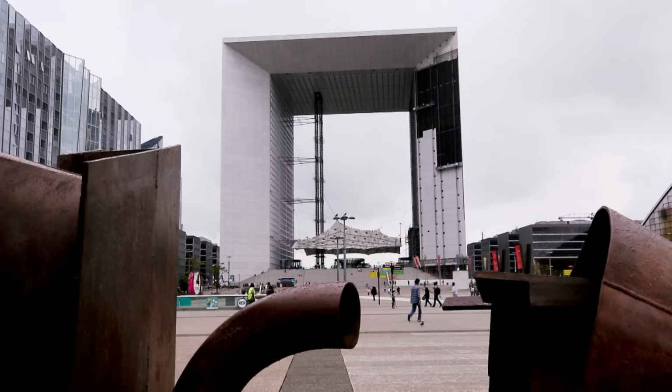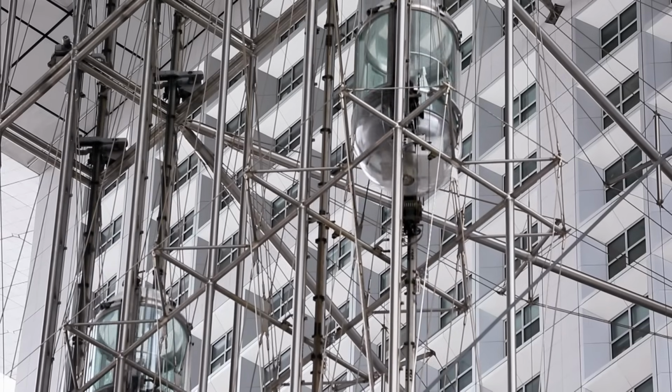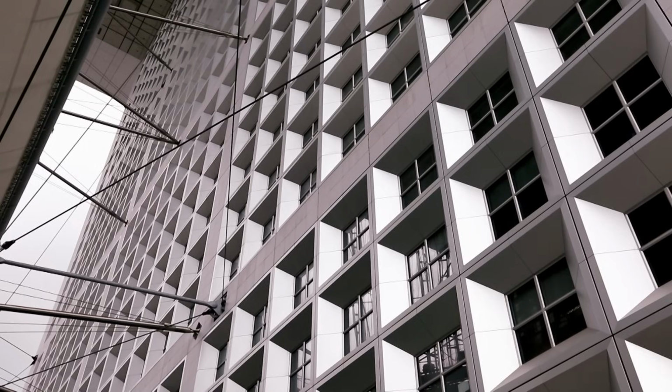What is it they say about pride coming before a fall? After various disputes, von Spreckelsen left the project. Sadly, he died in 1987, 2 years before his iconic design was completed.